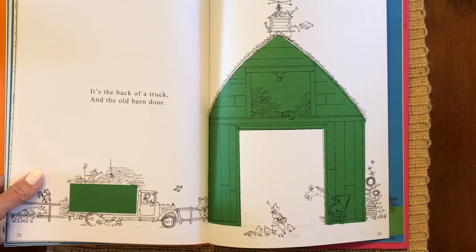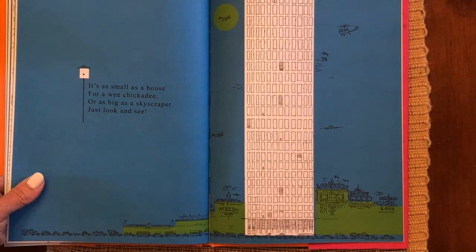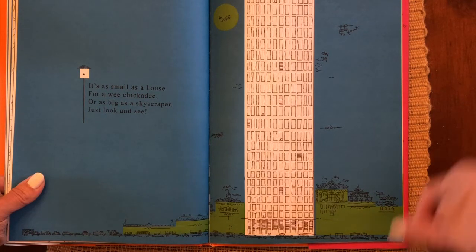It's the back of a truck and the old barn door. It's as small as a house for a wee chickadee, or as big as a skyscraper. Just look and see.